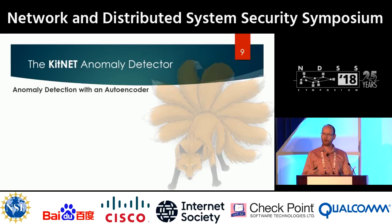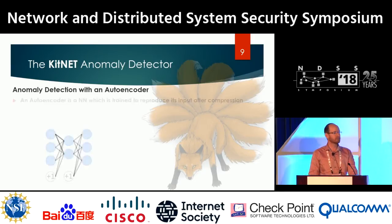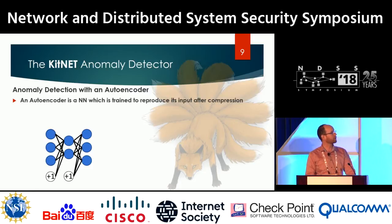OK, so now we know what our features look like. Now, how do we perform the anomaly detection? For the anomaly detection, we use an autoencoder. An autoencoder is a neural network which is trained to reproduce its input after some sort of compression. And that can be performed online in the following way.